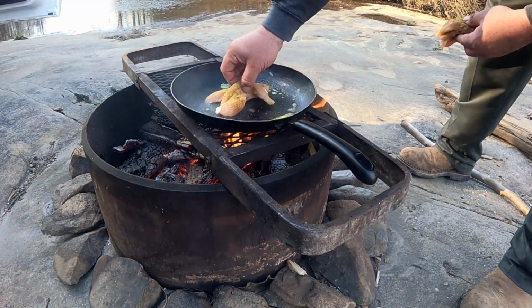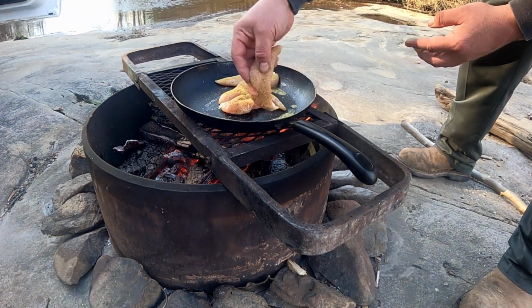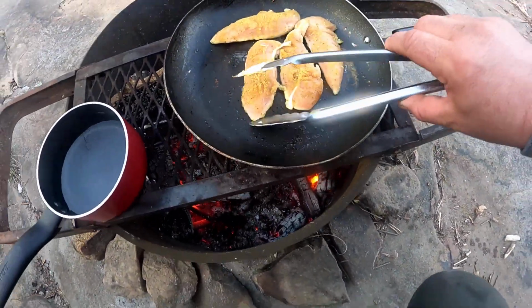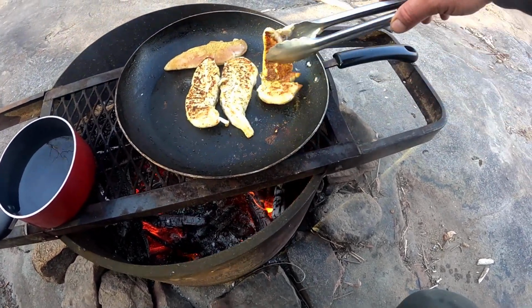That skillet is nice and hot. Shouldn't take very long, I don't think. All right, got some water on starting to boil. These are going to cook pretty quickly. There's one hot fire. Oh yeah.